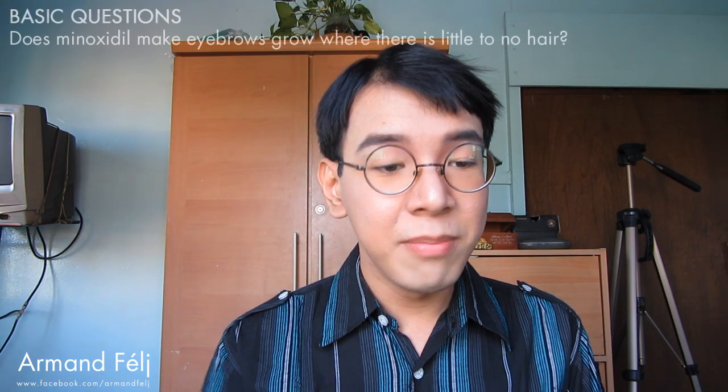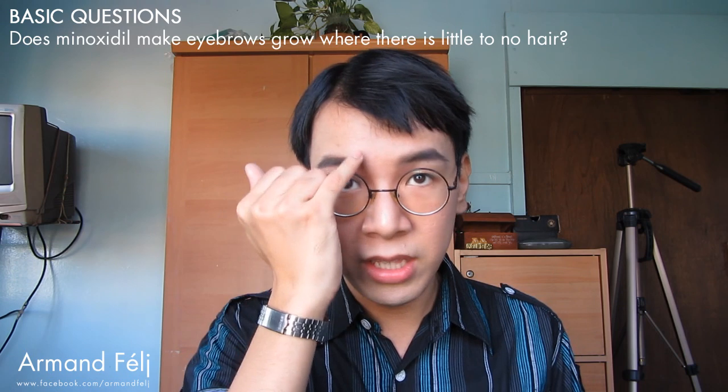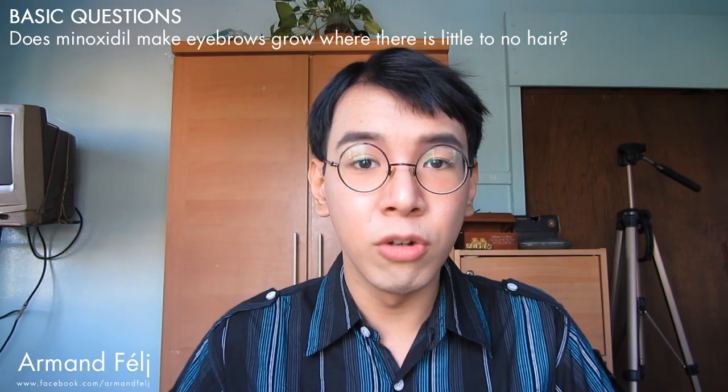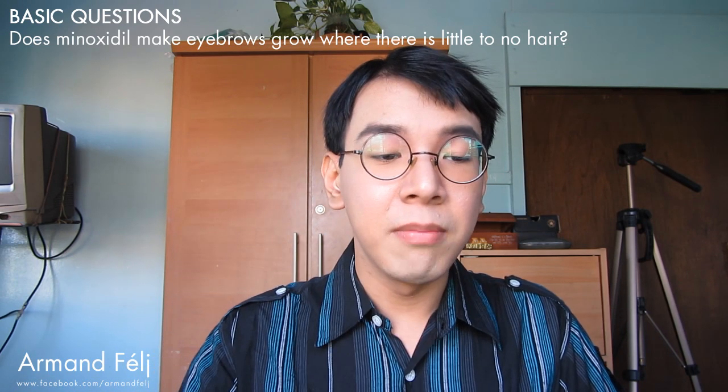There we go. Does minoxidil make eyebrows grow where there is little to no hair? Of course it will. It will make it grow if you need to. If hair is super thin or you don't actually grow brows there, as in it's not the super duper thick strand of hair, that will take a bit longer to grow.